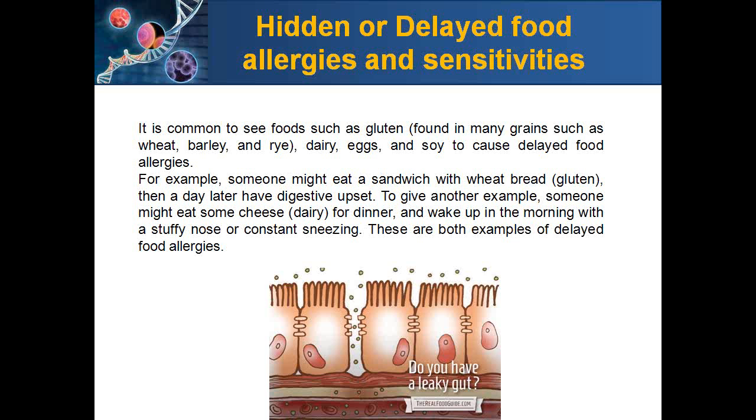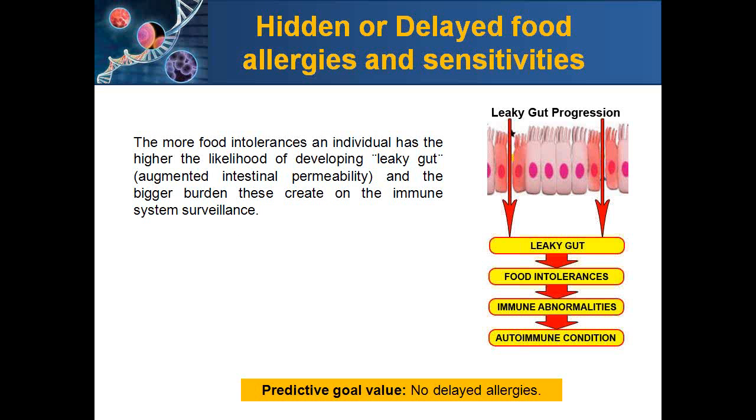For example, someone might eat a sandwich with wheat bread, then a day later have digestive upset. To give another example, someone might eat some cheese for dinner and wake up in the morning with a stuffy nose or constant sneezing. These are both examples of delayed food allergies. So, the more food intolerances or allergies an individual has, the higher the likelihood of developing leaky gut, augmented intestinal permeability, and the bigger the burden these create on the immune system surveillance. And this can trigger an autoimmune disorder. So when we run this test, what we want to see is no delayed allergies.